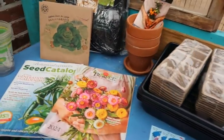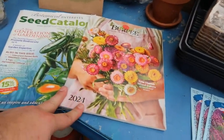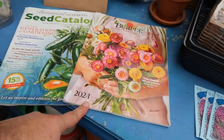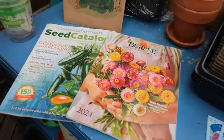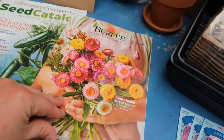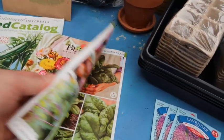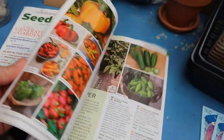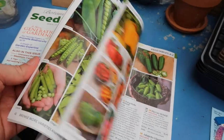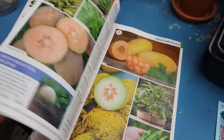So to get started, if you have not gotten your 2024 seed catalogs yet, definitely go out and get them ordered. Burpee sends out a wonderful catalog. I got this not long ago, but it is very colorful. Baker Creek also does a really good catalog for spring seeds and really anytime. They have one that's like this.